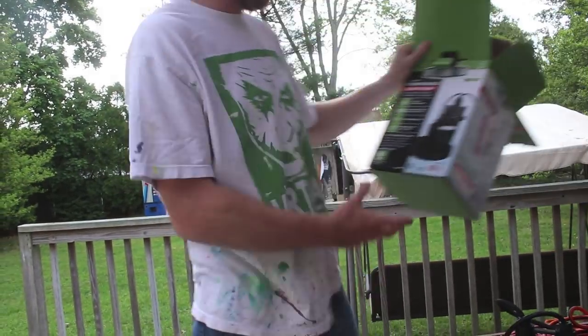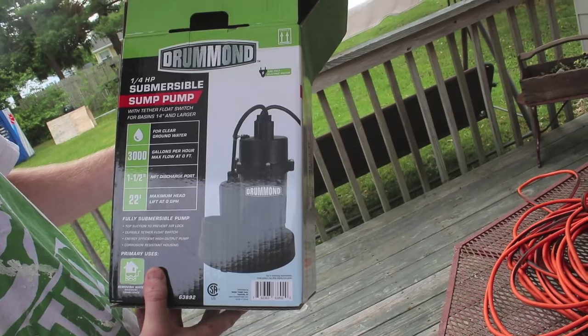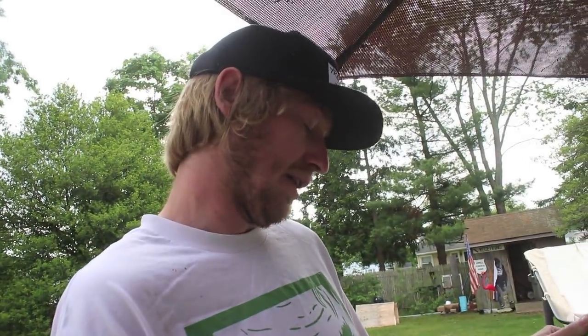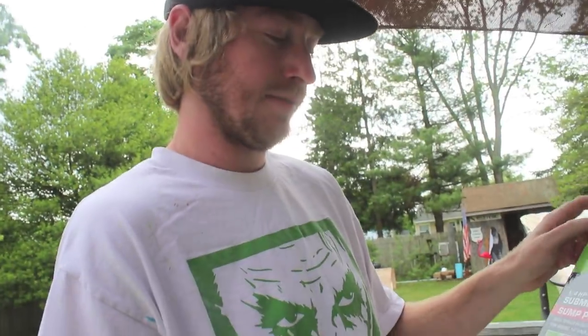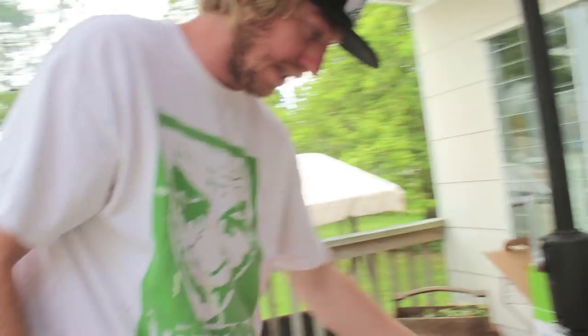So we went to Harbor Freight yesterday and got the Drummond 1/4 horsepower submersible sump pump. I don't know how these things work. They made it a really big point that you can't return it to the store. You have to call the toll-free number because they probably break really fast, just like almost everything at Harbor Freight.